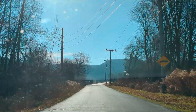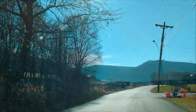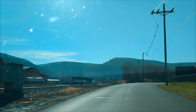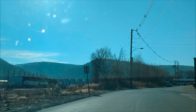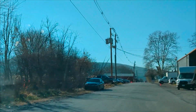Let's see here. There's the paper mill. I believe it's still the paper mill, but it closed up for a few years and then they reopened it. Maybe they're down at the Pittsburgh line. Next stop, down at the Tyrone station.